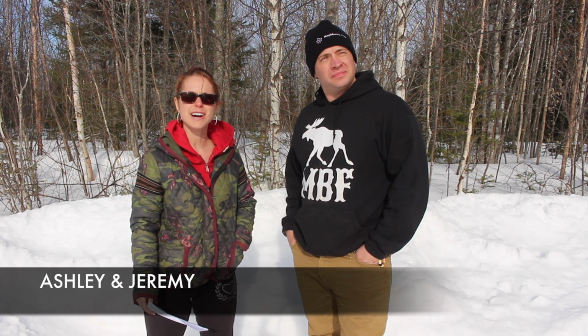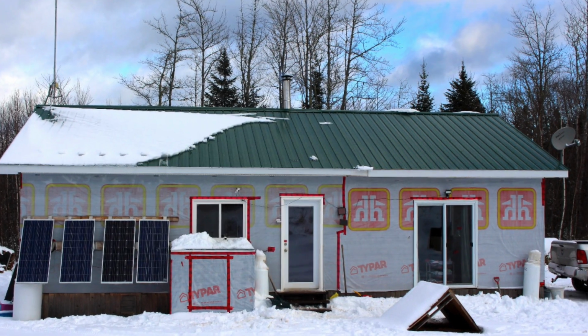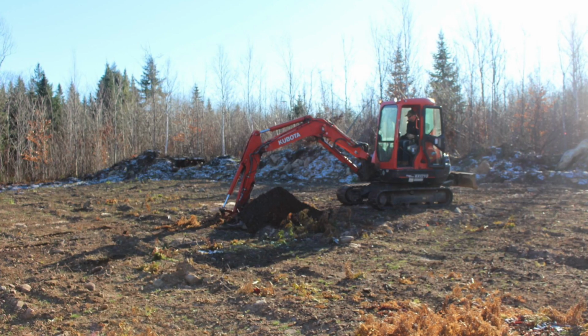So we've had a lot of people recently ask us how much it costs to build our house here at Mapleberry Farm. So we're going to give you a complete breakdown today. For the land, it cost us $18,500, and that's with an existing septic, and that's for about 70 acres of land. Then we had about an acre cleared over a year period.